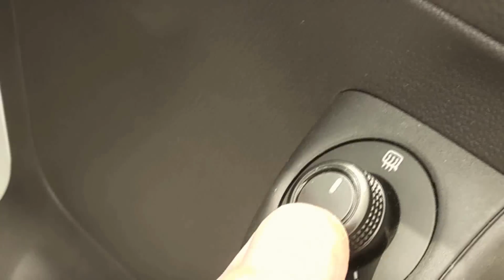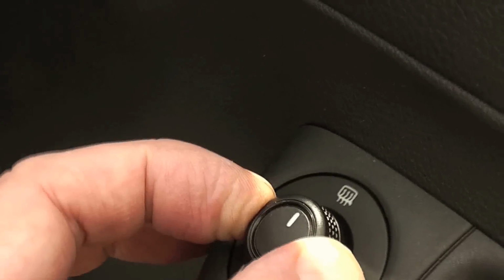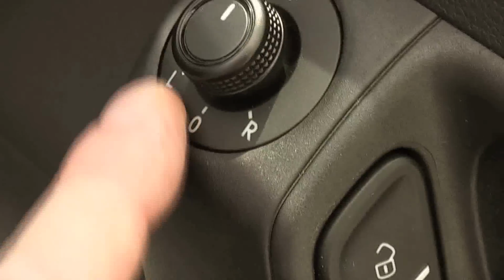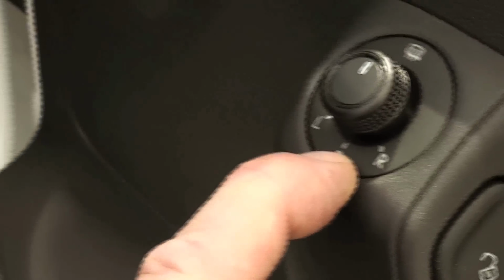Just getting out of the car. To the right hand side here we have window adjustment for the side mirrors, heating, standard, and then to the left and to the right, and setting it again, and then there's the central locking for the car, electric windows there.